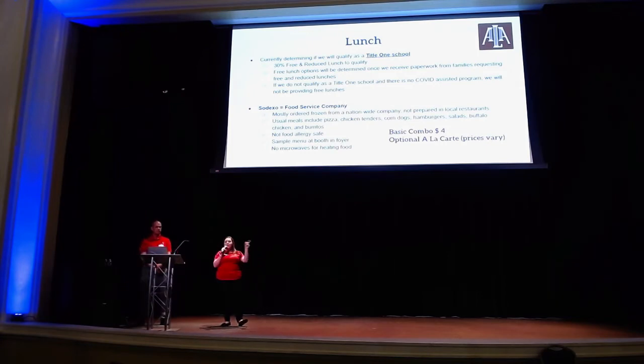The Sodexo table, our representative has some sample menus out there if you'd like to look at those today. And we do not have microwaves for our students to use to heat food. So heat it up before they come, put it in a thermos, do all those things for lunch. The basic combo is about $4, and then there are our a la carte options that will make that price either go up or down for your kiddos. So those are our lunch things.